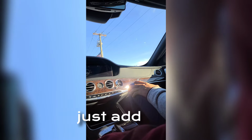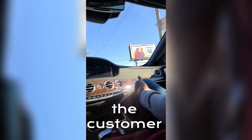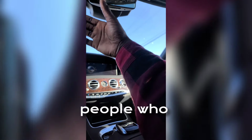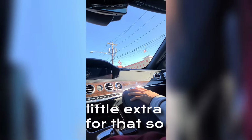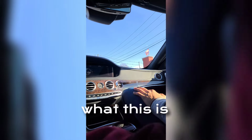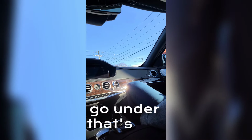Most dealerships just add fees just to add fees. Here they add some type of product for the customer, so it seems like a bonus, and some people look at it like, oh, that's a good thing, that's already included, I'll pay a little extra for that. But in my case, realistically, that's where they make their money. And do they take it off? Typically, no. They don't go under. Yeah, that's not going to work.